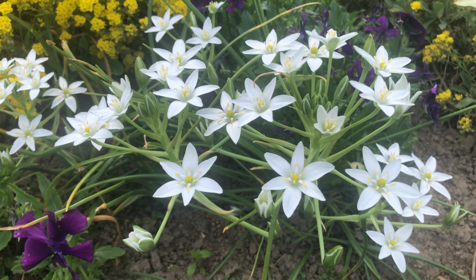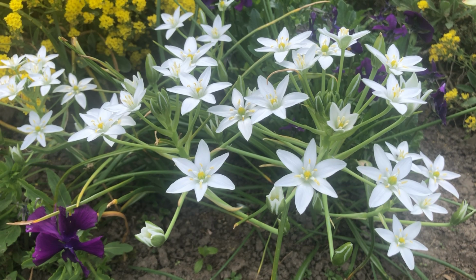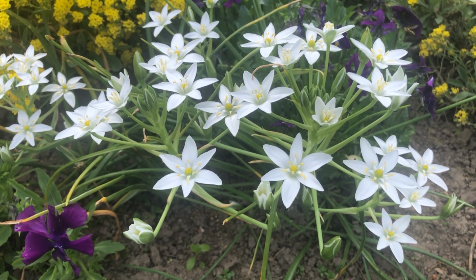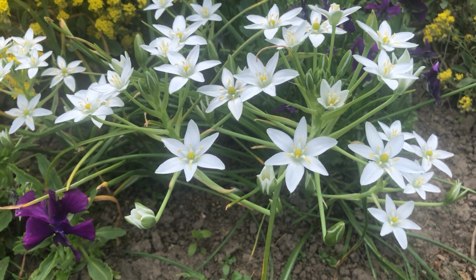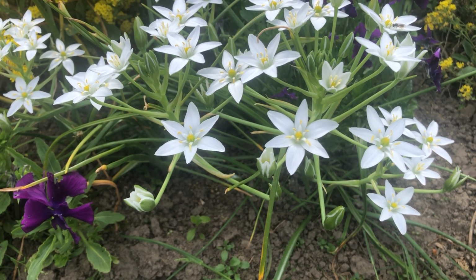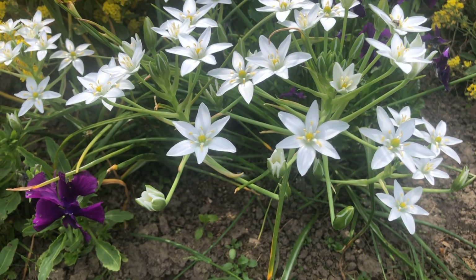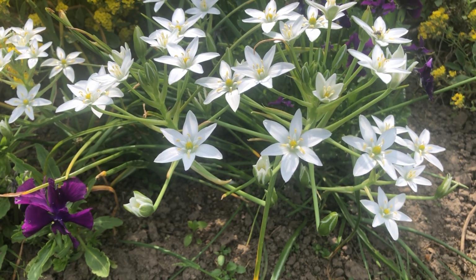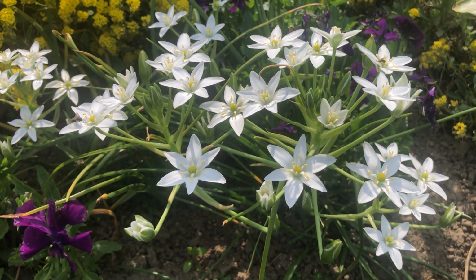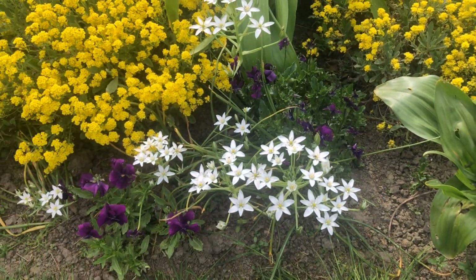flower here or plant, and it's called Star of Bethlehem. That's one of the names that it's known by. And I've had this, this is the second, I think it's the second or third year it has been in the garden, but it was somewhere else. And last year, where it was, it didn't really bloom that much, and I didn't want to film it. But this year I moved it to right here, which is at the side of the garden.